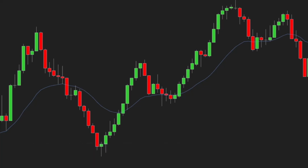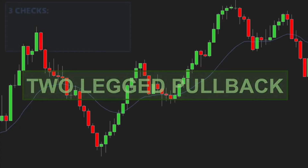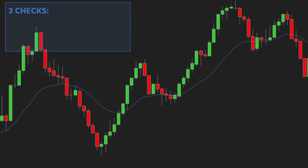The simplest and highest probability scalping strategy is a two-legged pullback. There are three checks for this setup. First, is it a two-legged pullback? Second, is it finding support at the 20 EMA? And third, is it a good signal bar? In most cases, with these three criteria alone, there is greater than an 80% probability to make 1 point. And in some cases, with good context, it is greater than a 90% chance to make 1 point.